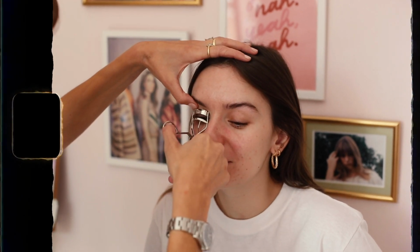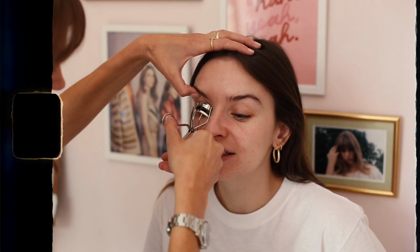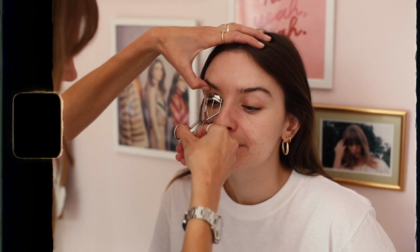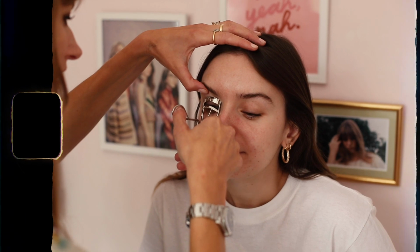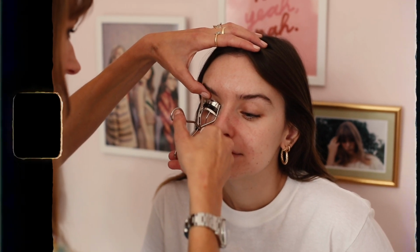You always start with eyelashes, don't you? Always. I feel like you're queen of the curling. Oh my goodness, I take so long curling the lashes. It's all about the time and having a good eyelash curler. I think that if you don't curl your eyelashes, it doesn't really do justice to your makeup. Once you put your mascara on, you cannot then curl them. So they have to be done right. Otherwise they bend.